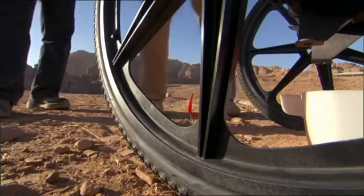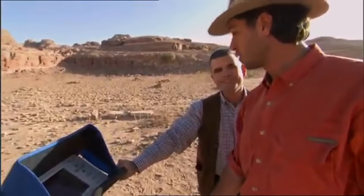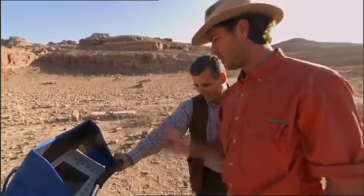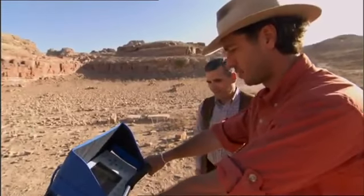What do you think that could be? A tomb? No, treasure? It could be a small wall. Small wall's nice. Yeah. Josh's wall. We're calling that Josh's wall. Not small wall, just Josh's wall. Okay, let's find the other side of the wall.